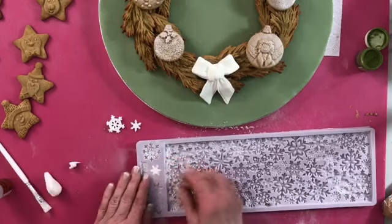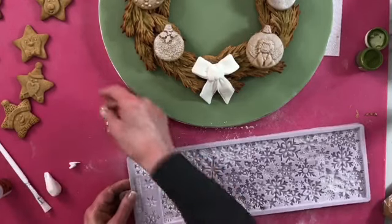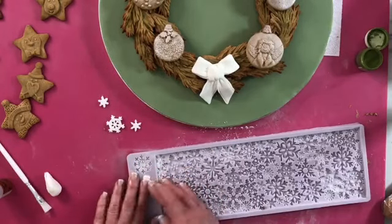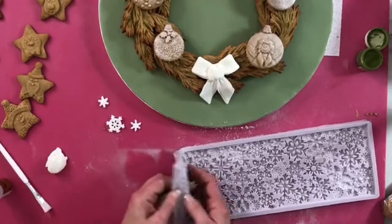There's no need to use a knife, right? Just brush off with your thumb, press hard and brush. Okay. I'll do that again because it was quick and easy, that one. And then do the big one at the end.